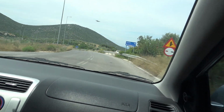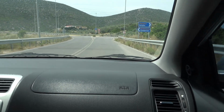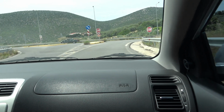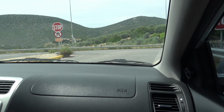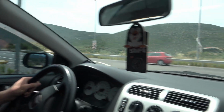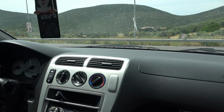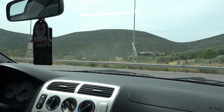Nothing rattled, ladies and gents. Not one little rattle in here. Nothing creaks. Even the window, like it's parked down, mate, you can't hear anything. Done a magic job. So it looks like we're going right, left, I should say.